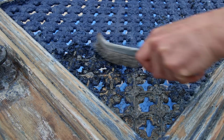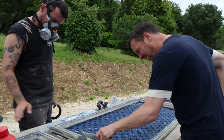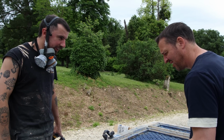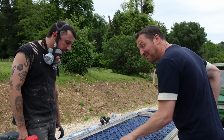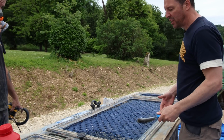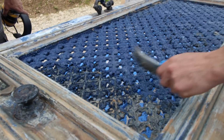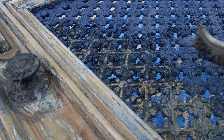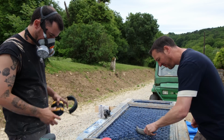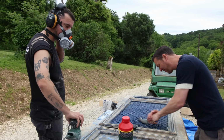Are you still in Louis' glory? No, go. I go on the wood, you go on the metal one. Okay. Yeah, little by little it's taking off. It is. I think maybe I get this off and we put some more on. Yeah. Because I don't think it's all going to come off in one go anyway. No. Don't call me the Duracell bunny for nothing, Anna.